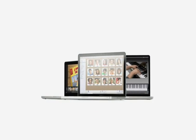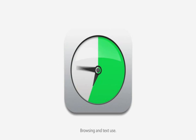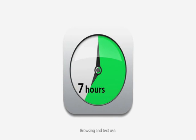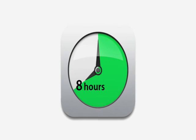At Apple, we're always looking for ways to advance the performance of our portable products. Battery technology and design was one of those areas that we saw the opportunity for some really key advancements. For the new MacBook Pro family, we've designed our longest-lasting batteries ever. They last up to 7 hours on the 13 and 15-inch models, and up to 8 hours on the 17-inch model on a single charge.